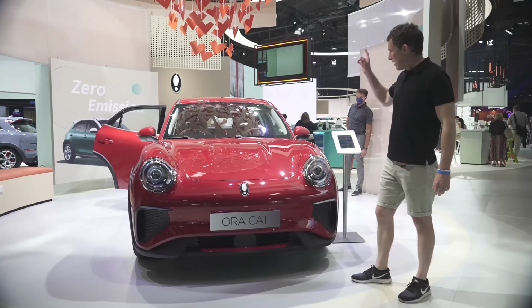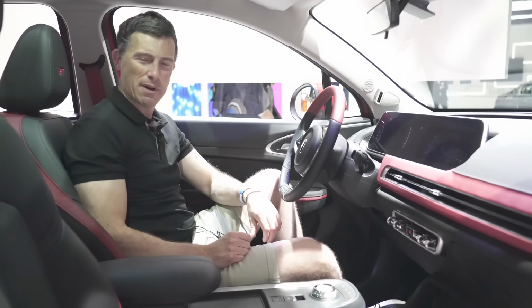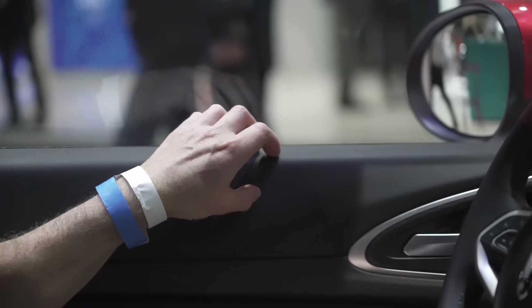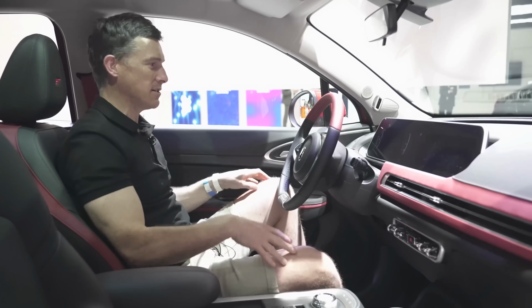Now let's see if we can actually get inside this car. Hey, so this car was open and there's no man to tell me I couldn't get in it. It's actually quite nice in here. So you've got soft touch materials on the door tops and this leatherette on the dash. The design is pretty cool.